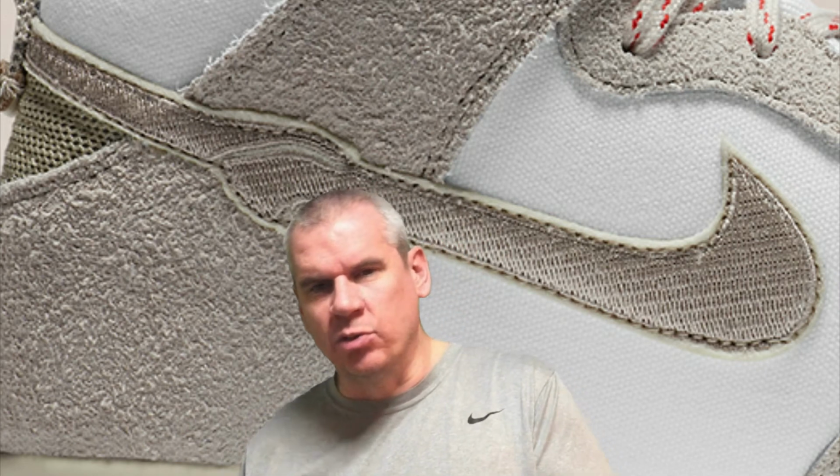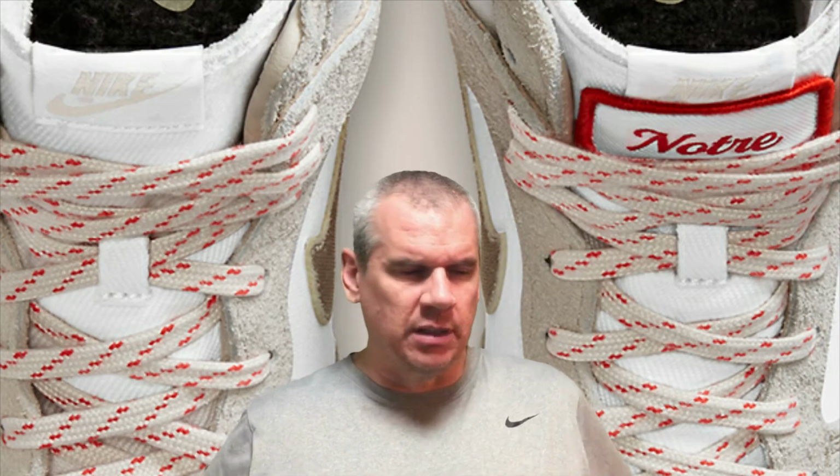The idea that the lateral swoosh is different from the medial swoosh is repeated up on the tongues, where you can see the Notre branding only on the left shoe and not on the right shoe. And that's a similar sort of vibe that's going on with the swooshes down below, that it isn't on both sides, it's only on one part of the shoe. And on the blue variant, the Notre is kind of subdued a little bit and fits in, but on the brown ones, because of the red that plays around with these shoes a little bit, it gives you a little bit more pop.